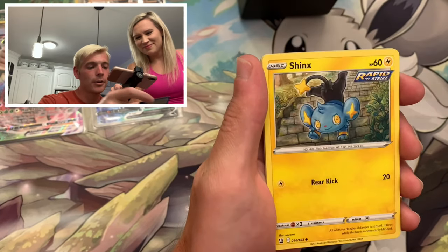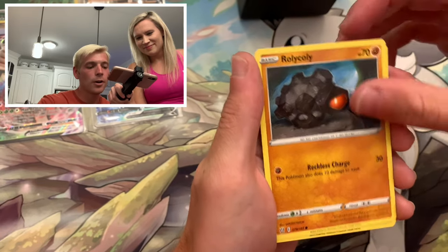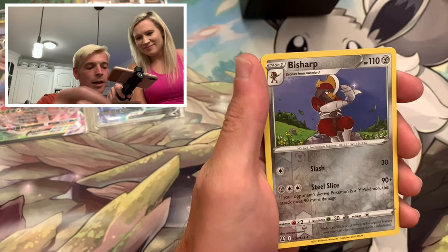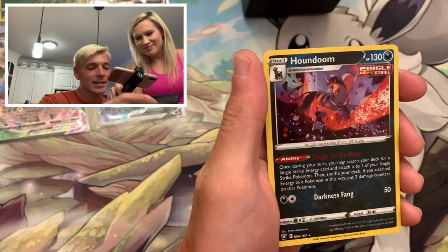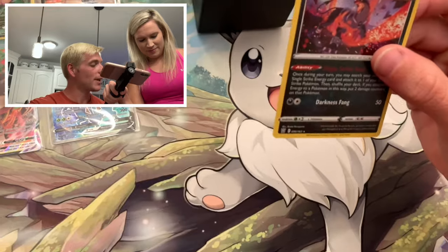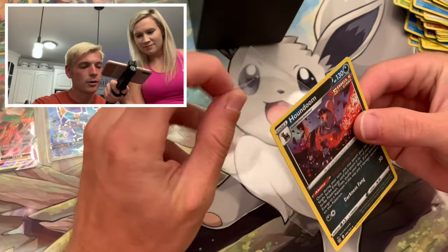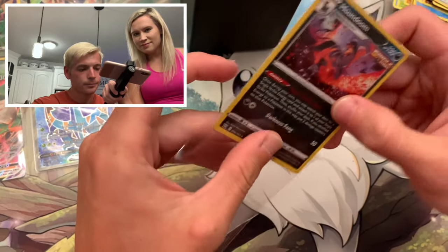We have a Blipbug, Shinx, Espurr, Rolycoly, Salandit, a Bisharp, and Houndoom Holographic. Nice. Again, one of your kind of featured Pokemon in Battle Styles for sure. I do like that card.